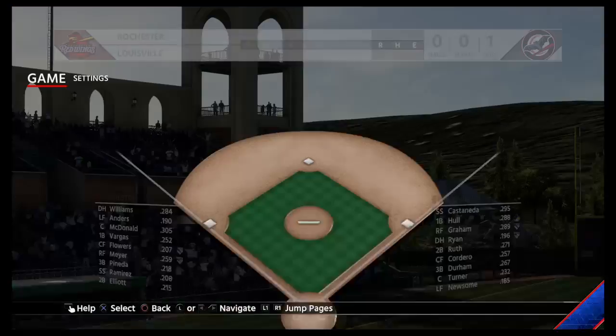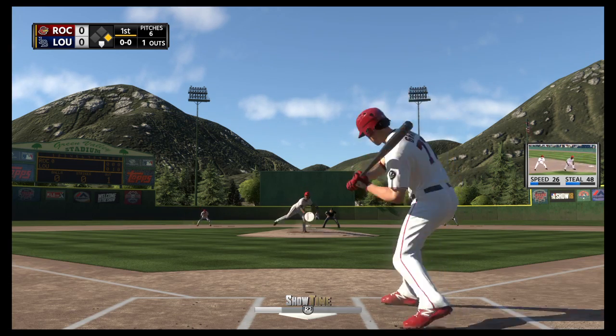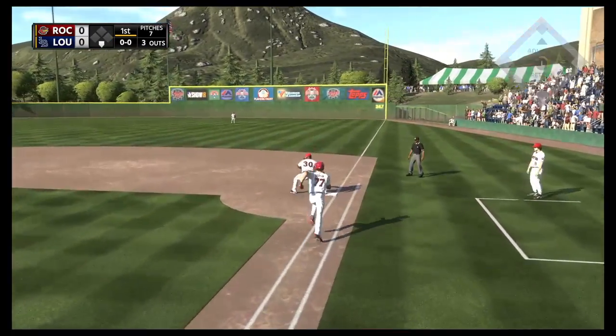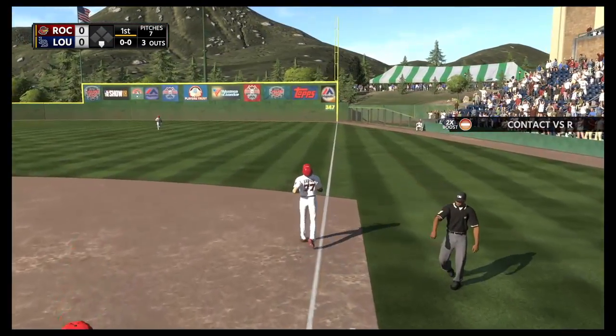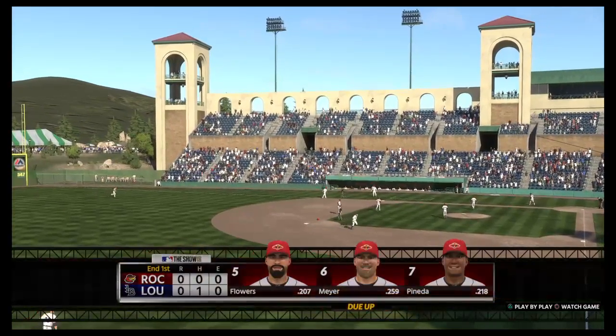Striding into the box, Donnie Graham. A couple of hits for him in 4 trips to the plate last night. Here comes the first pitch. Back up the middle. He's right there to second for 1. Relay to first in time, and just like that, the side is retired. We've played an inning, still 0-0.